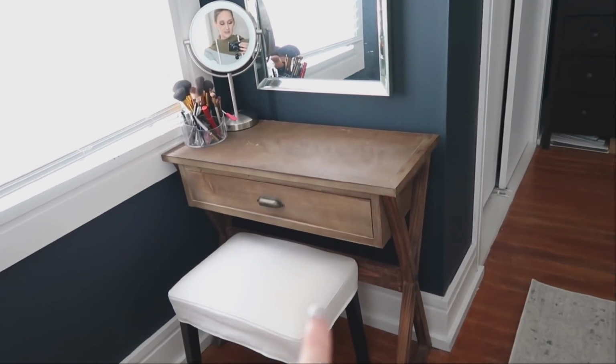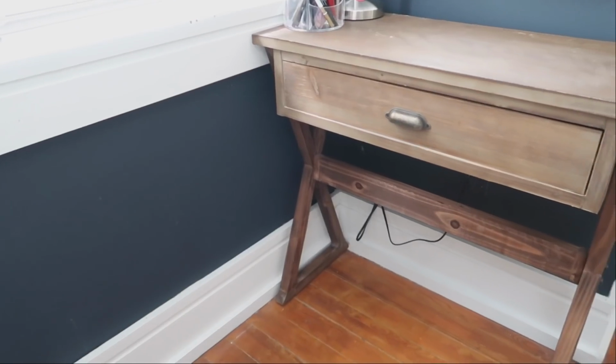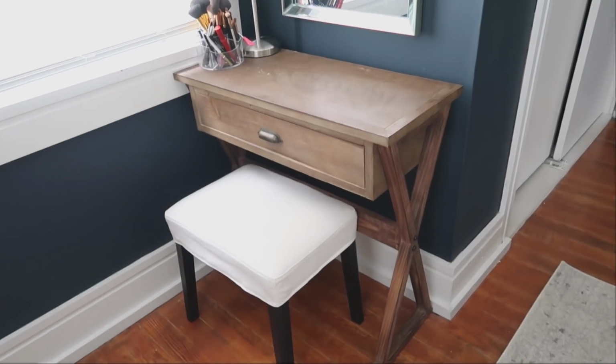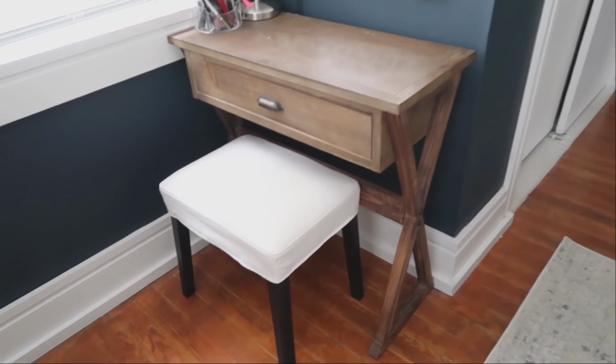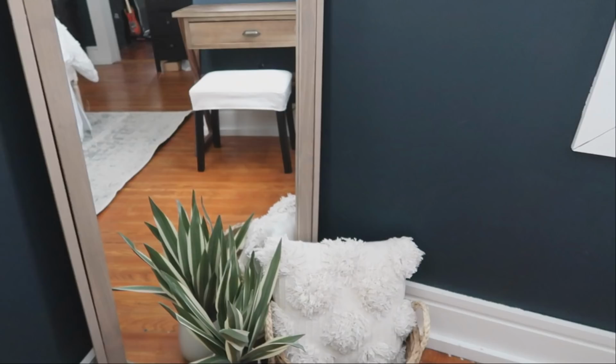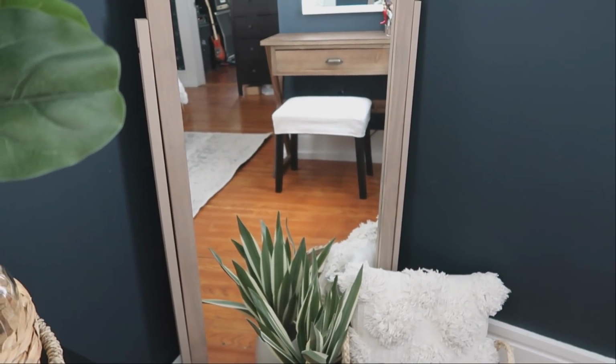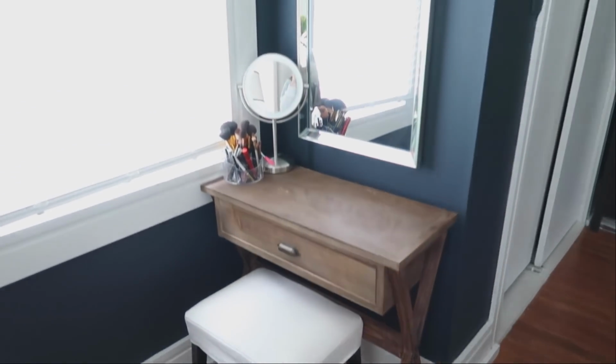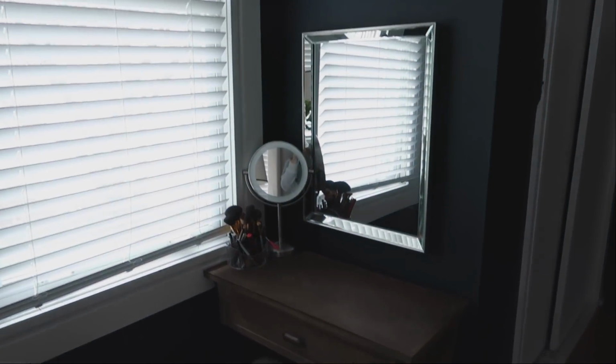This little desk here was a thrift store find that we had to fix a little bit. And I've always wanted to refinish it, even though I really love the wood color. I want it to have the same look as the mirror and the bench. So I'm not going to do too much to it, but I want to show you how I'm going to update it so it all matches and has the same feel in this room.